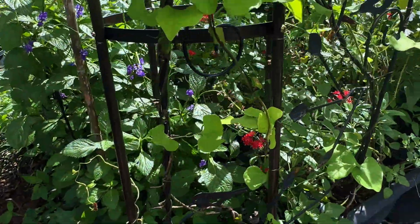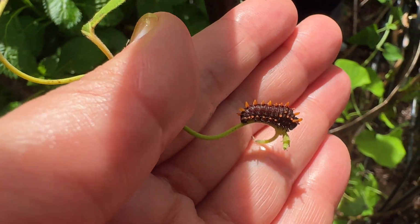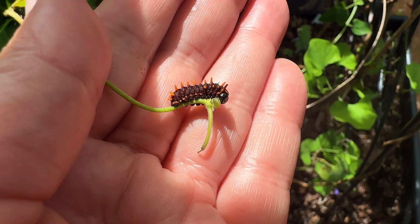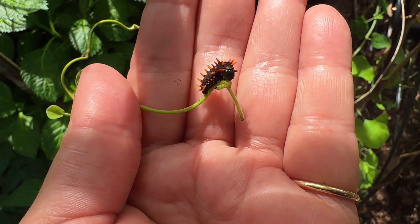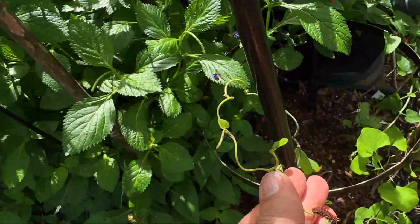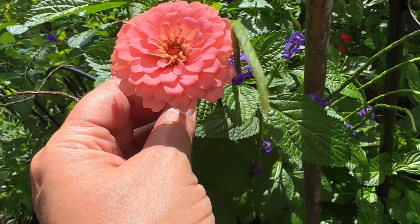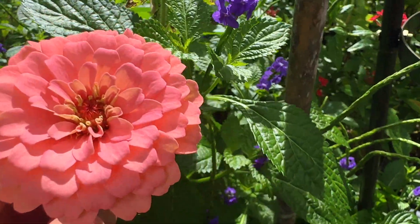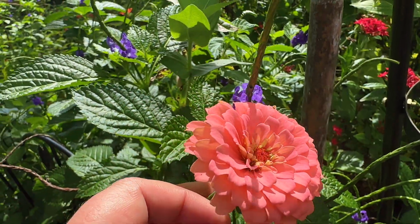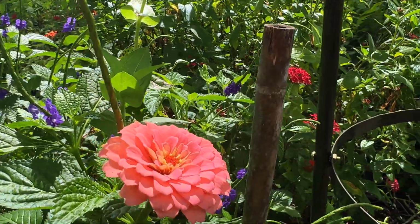Yep. Oh, look, here's another one. Oh, this one looks smaller. Oh, look how cute. Look how cute. Oh my goodness. Hello. Okay. Moving on. Here's a gorgeous dahlia flowered zinnia. Look how pretty it is beside the porterweed. Love it. And I'm so happy to report there's a monarch flying around right now.